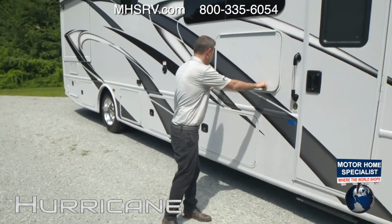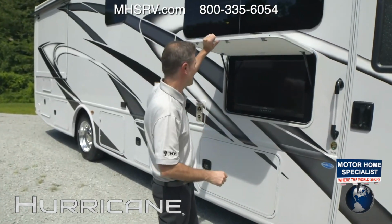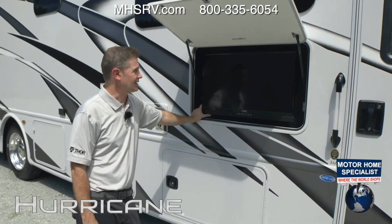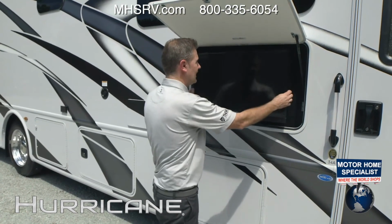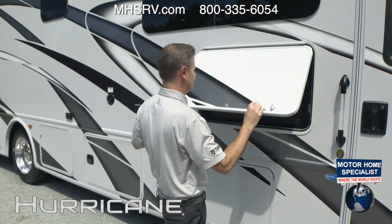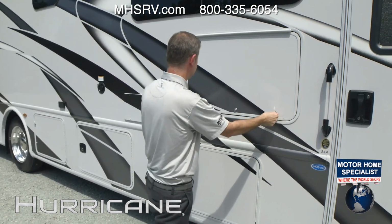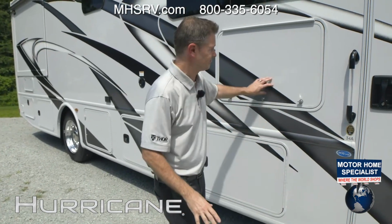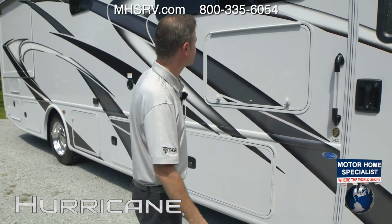Let's talk a little outdoor entertainment. We're going to get this baby set up and ready to go. If you want to watch TV when you're set up at camp, you can, it's right here. It is on a swivel. You can adjust it to your liking. When you're done, you just lock it up. If you don't want to watch TV, you don't have to. It's there for those who like to watch TV.